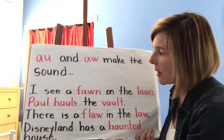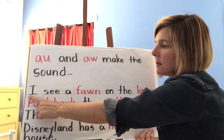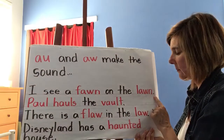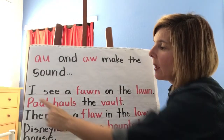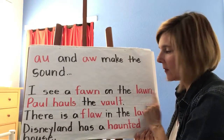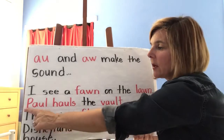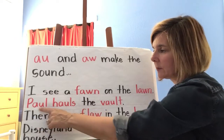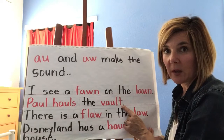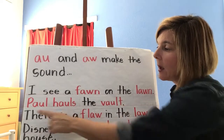And I use my red letter strategy. Those are the important words. Here's our first sentence. Can you read it? Now I'll read it. I see a fawn on the lawn. Fawn and lawn rhyme. They have the same ending. Here's the next one. You read it first. Did you read it? Let's check. I'll read it now and I'll check and see. You can check and see if you got it right.